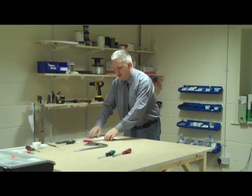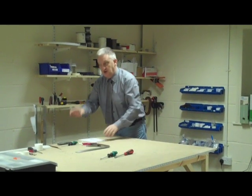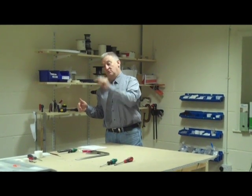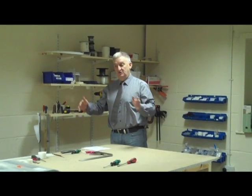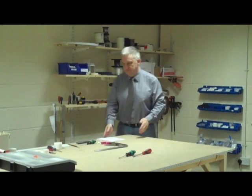So again, for the sake of ease, I actually cut the width of the fabric. I haven't done the shape yet. I cut the width of the fabric, and I also cut the frames yesterday just so that we could assemble it all here this morning.